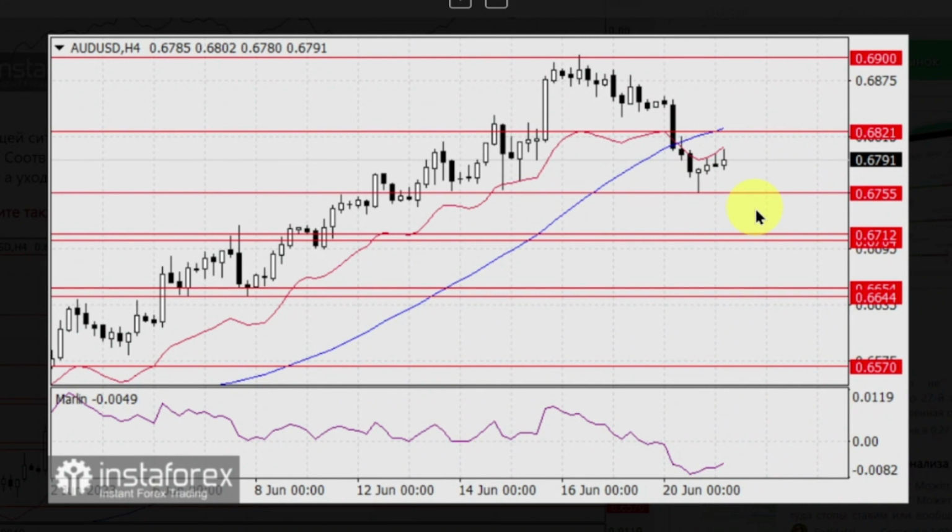On the 4-hour chart, the price has settled below the balance, the red line on the graphic, and the MACD indicator lines. The Marlin oscillator is in negative territory. The resistance level of 0.6821 is reinforced by the MACD line. The bears have the advantage.